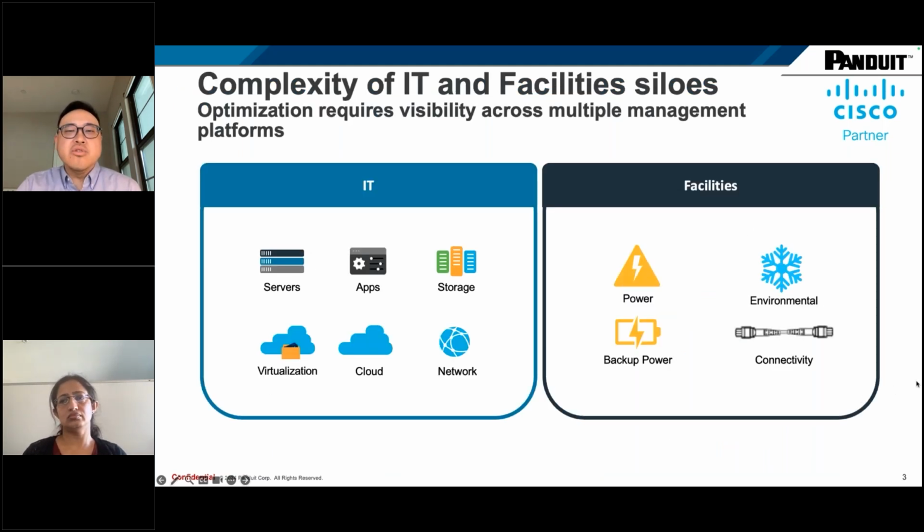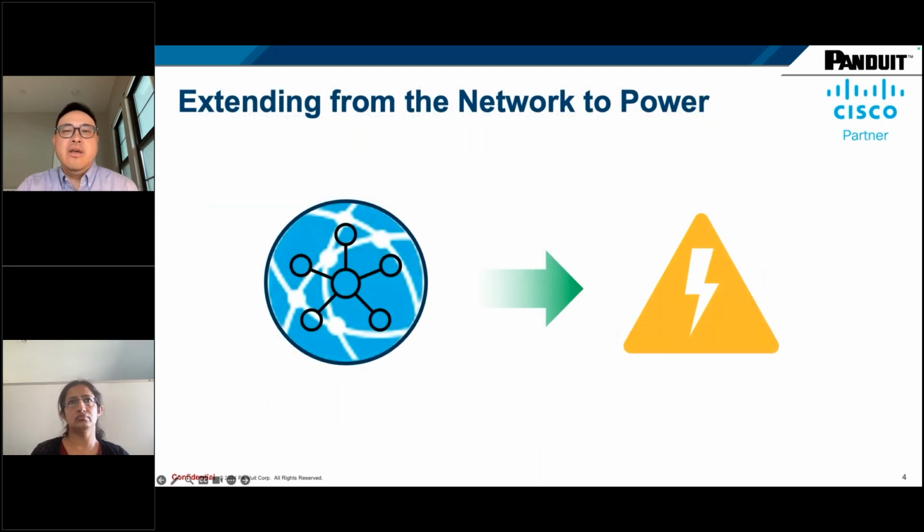However, operational management of data centers is becoming more and more complex. In order to drive operational efficiencies, data center operators must first gain visibility across IT and facilities infrastructure platforms like power, backup power, environmentals, and even connectivity. However, IT and critical infrastructure facilities platforms and even the management teams are typically siloed. And this leads to suboptimal visibility and planning. And this is why Cisco and Panduit are extending our long-time collaboration in the network to power.